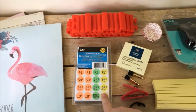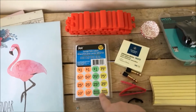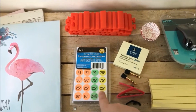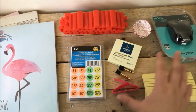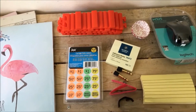Also, these small garage sale labels. What I originally used these for is, say you do wood pumpkins or some kind of project, you can actually put these small dots on top of wood projects, paint over them, remove the label, and have the reverse color underneath, so that's a great tip if you're a crafter.